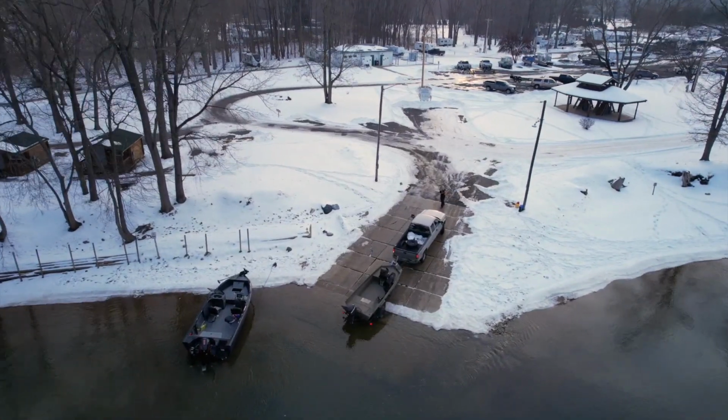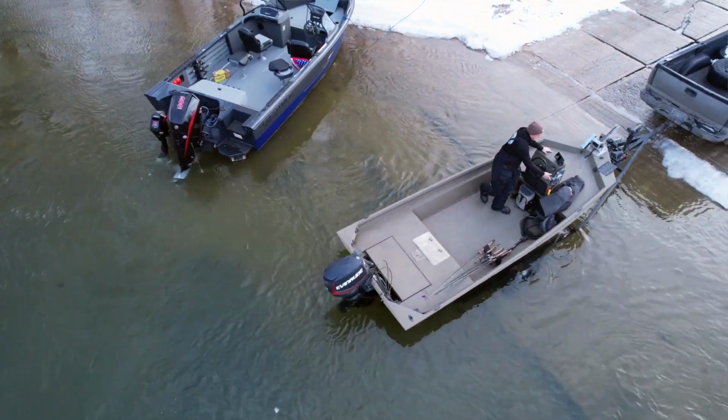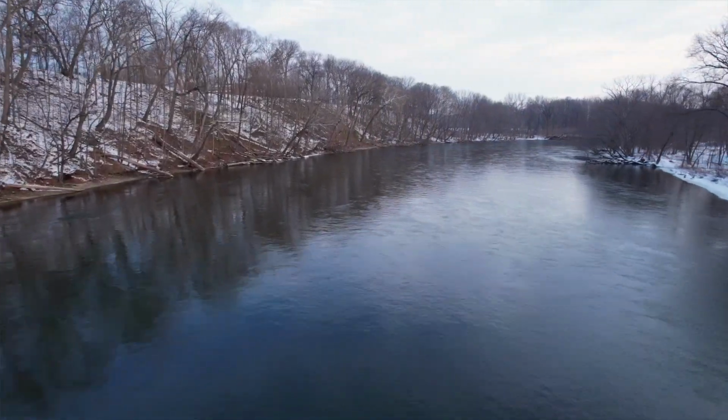For this week's show, I would be tagging along with a young couple on the St. Joe River. These two fish the river often, and we were hoping for the best as we made our way out on this beautiful February morning.